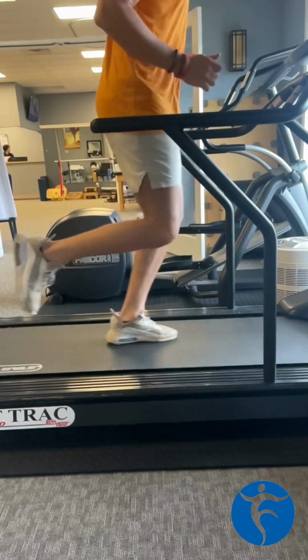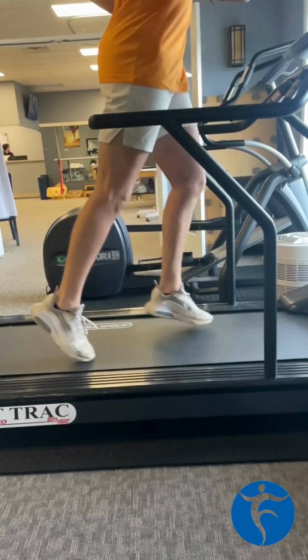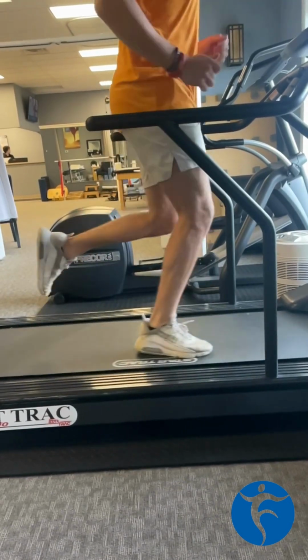You will have to do a combination of different kinds of runs, including steady state and speed workouts, to achieve higher speeds on a regular basis.